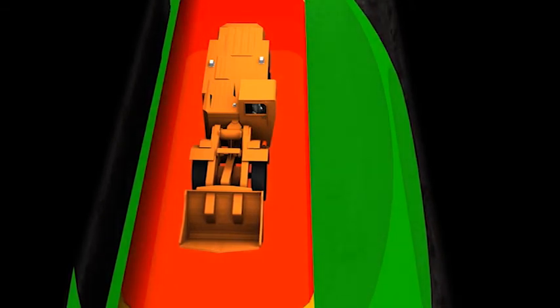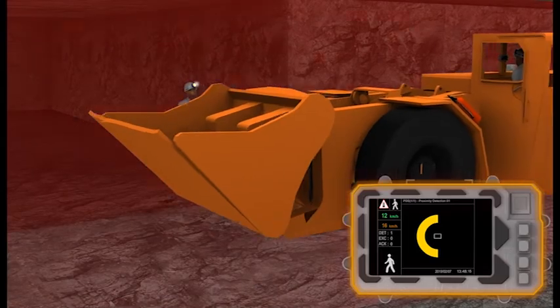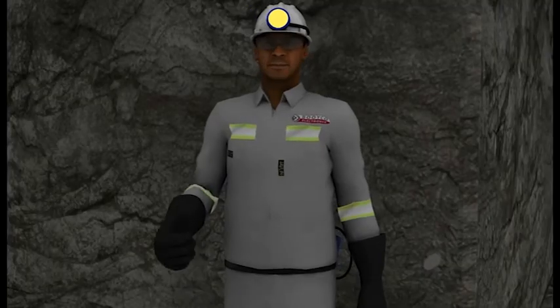Remember the golden rules. Stay out of hazard areas around machines. Move to safe areas when you are warned. Together, we can make mining safer.